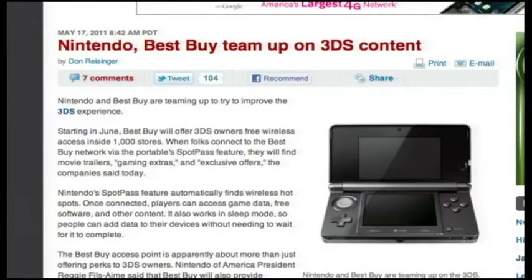Hopefully. Let's talk about Nintendo and Best Buy. They're teaming up. If you have a 3DS, you can get free Wi-Fi at 1,000 Best Buy stores starting in June. By using Nintendo Spot Pass at Best Buy, you'll get movie trailers, offers, and gaming extras, whatever that is. So if you've got a 3DS, you now have a reason to hang out at Best Buy.